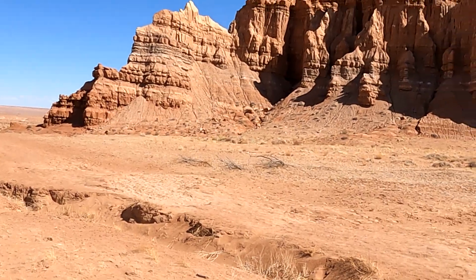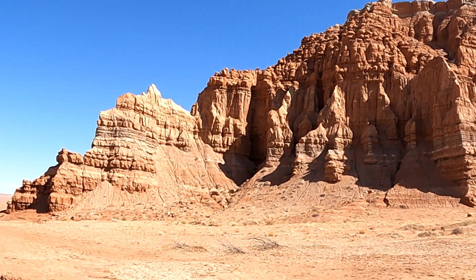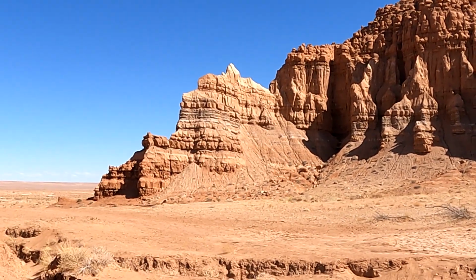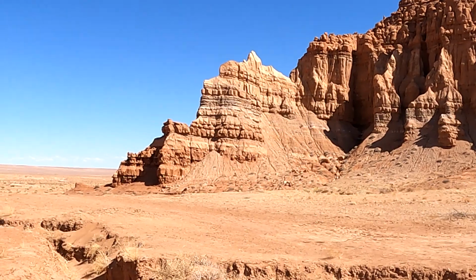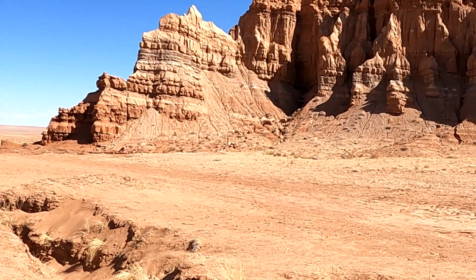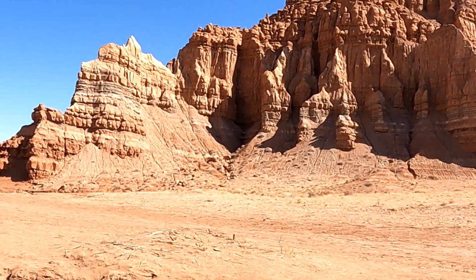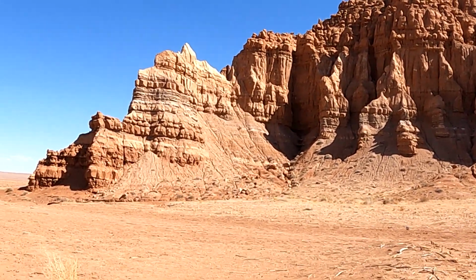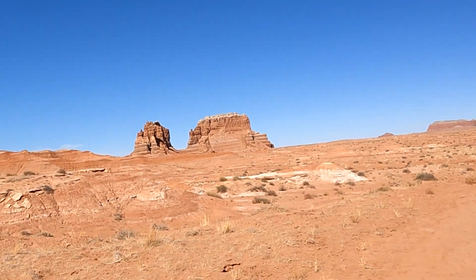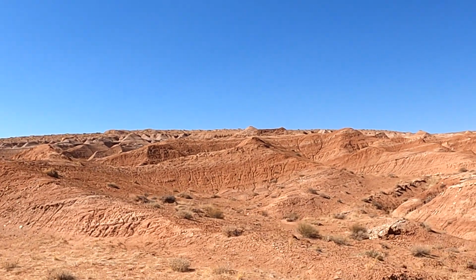Out here, this is just a little bit of what we're hiking by as we're traipsing through the desert. Looking for the Goblin's Lair. Looking for that cave. Over here on our left, it's like the surface of the moon or something. At least what the moon looked like last time I was there anyway.